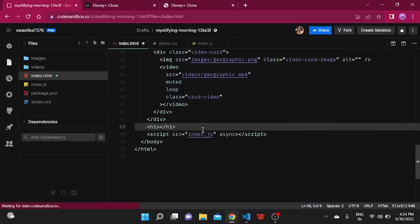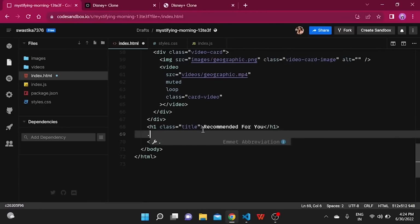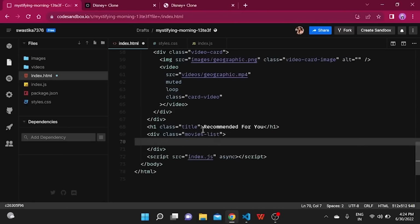We'll create an H1 class with the name title, and here we'll write recommended for you. After this, let's create another class by the name of movies list, and inside this we'll give a button which will have a class pre button.